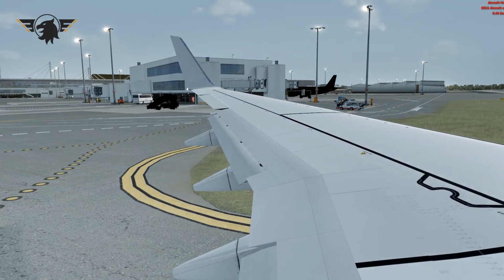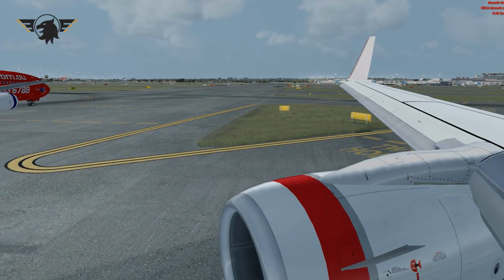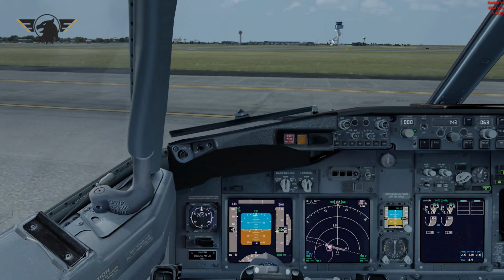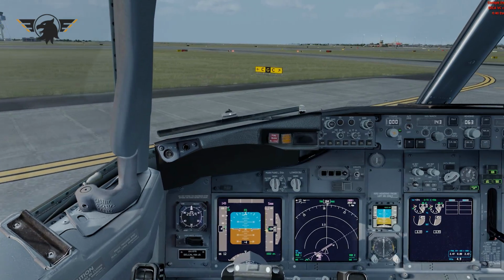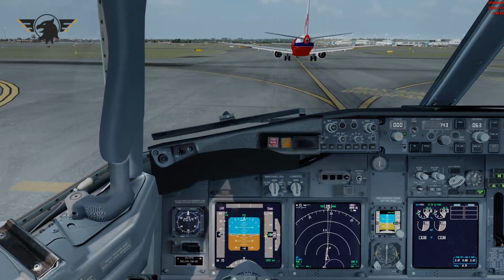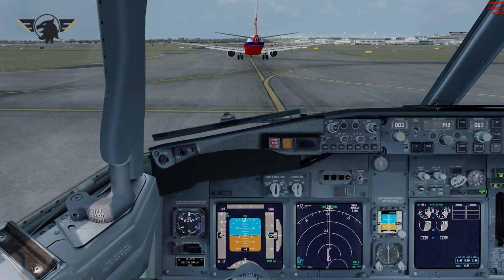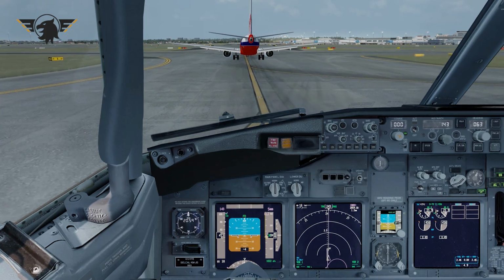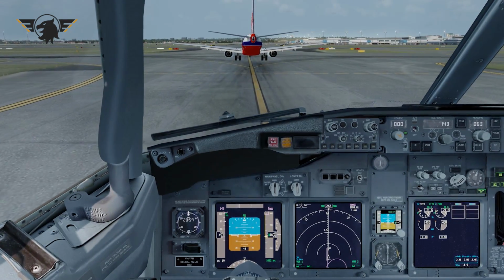Velocity 491, cleared to Ballina via flight planned route, maintain 5000, Fisher 6 departure, enter transition runway 07, squawk 4460, and departures on Unicom 122.1. Cleared to Ballina via flight planned route, Fisher 6 departure, enter transition runway 07, maintain 5000, squawk 4460. Into departures 122.1, that's Velocity 491.